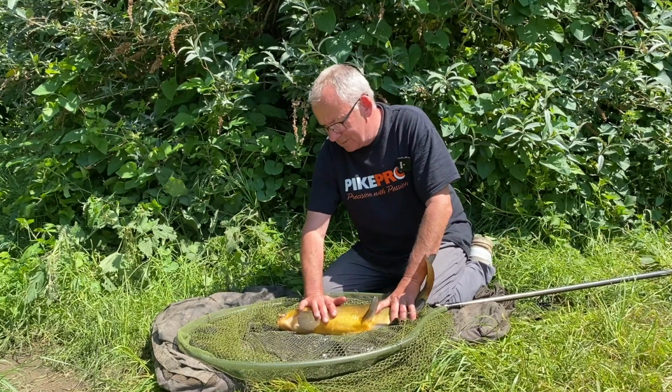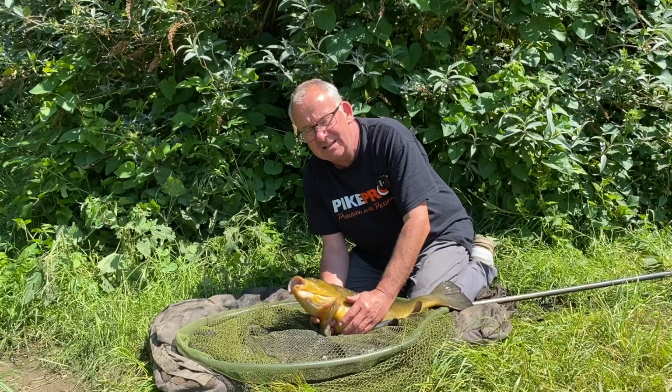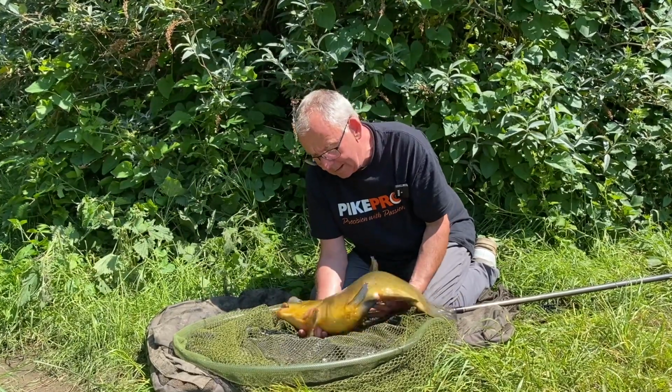We're back in the same swim. Now, we know there's one spot that produces. Chris had 5 off it last week. I had 2 fairly close in.